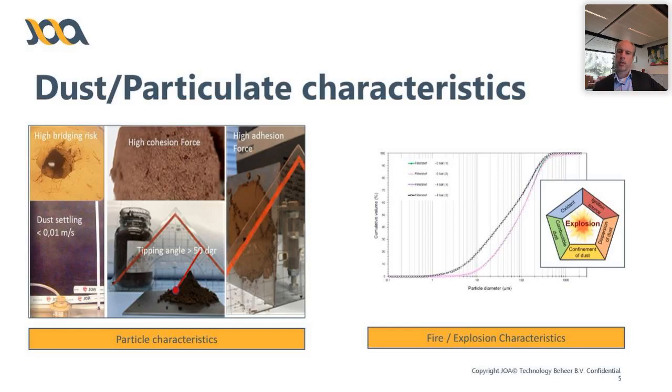So here the particle characteristics are important, but they are also important if we are looking into the explosion and the fire characteristics. What are, for example, the KST values and the ignition energy needed to create an explosion? And are we talking about a mixture of the dust, or is it just a single product? What we often see in the processes, if we are talking about a mixture of the dust, is that, for example, some of the additives have very high KST values, but the bulk of the product has much less.